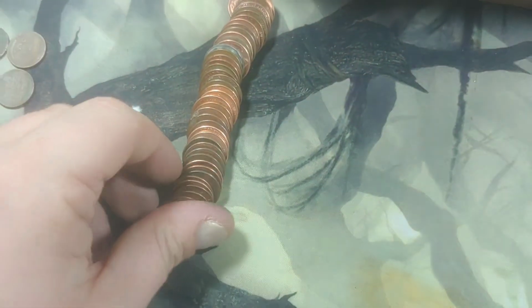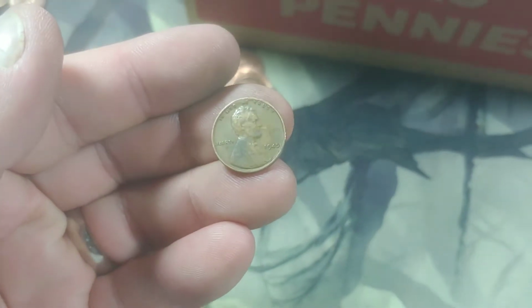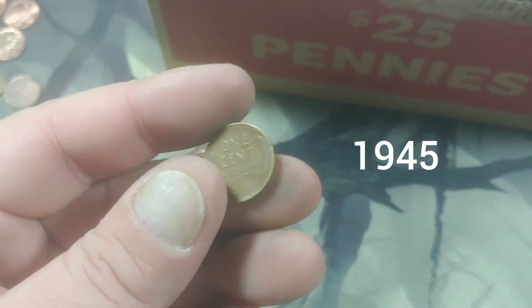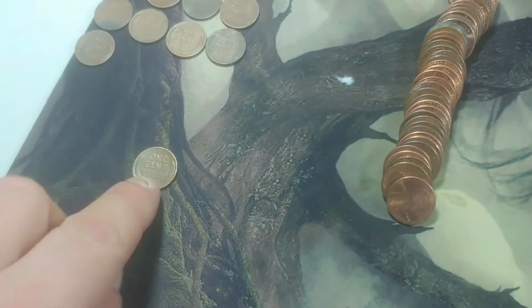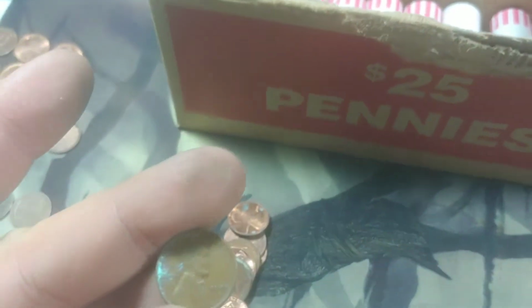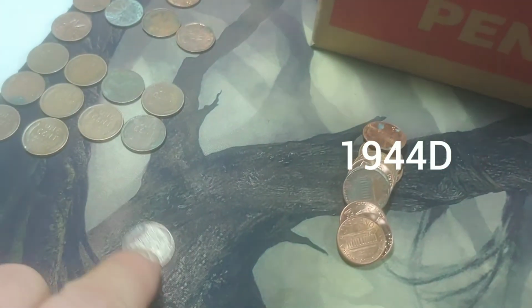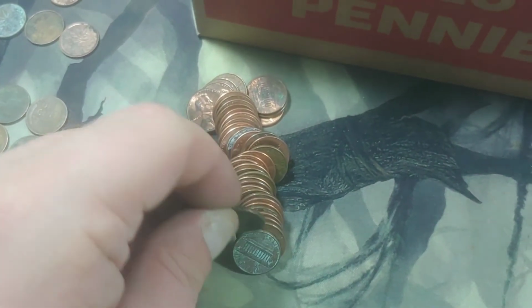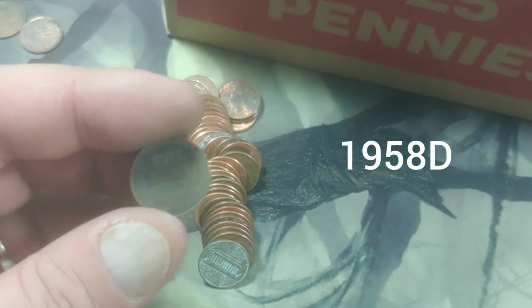Roll 35, we got wheat penny number 10. And this here is 1945 out of Philadelphia. And it is pretty chewed up. Roll number 40, getting towards the end of the second box. Got wheat penny number 11, and this is 1944 from Denver. Roll 43, we got wheat penny number 12, the last year, 1958 from Denver.